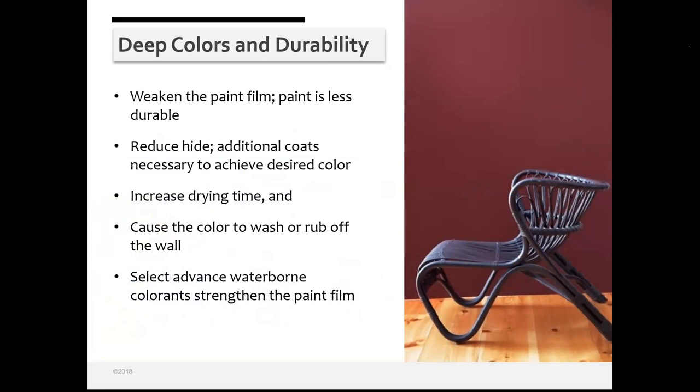So when we look again at deep colors and durability, a couple of things that you may run into: increased drying time in certain products in darker colors. Again, that really goes back to the products that use universal tint colorants. Deeper colors in flatter paints generally are going to show color rub off more. So again, we go back to mitigating this by using quality products and colorants.